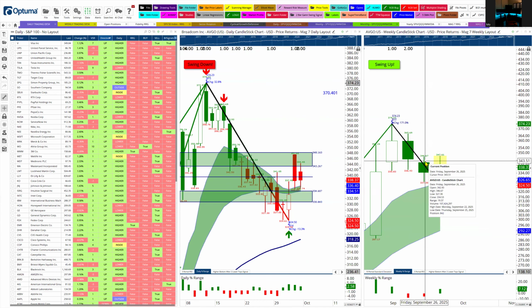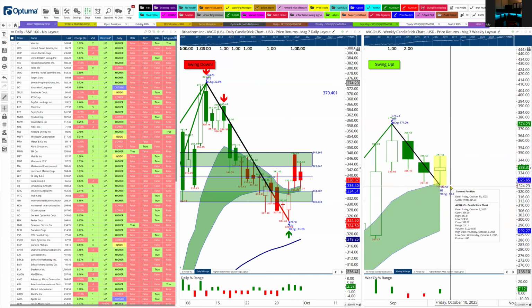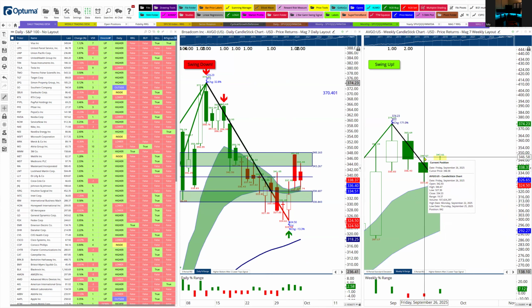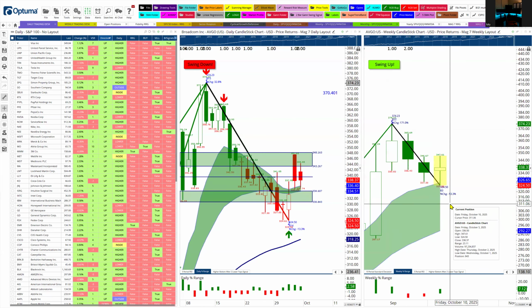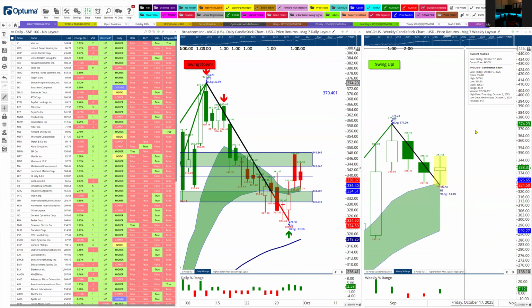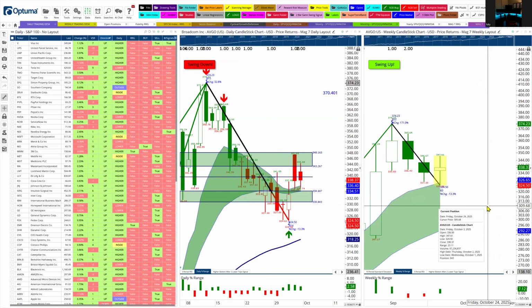And I was saying, we need 346. Remember, I kept typing that message. We need 346 by Friday to save this swing. If we don't reverse and it goes to the previous week high, the swing is going to go down. Once the swing turns down, it never instantly goes right back up. Okay, it's going to chew time.